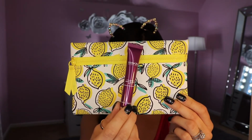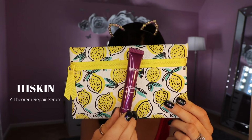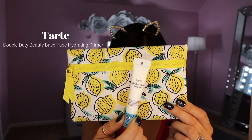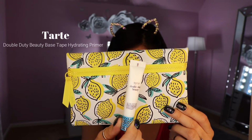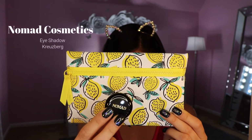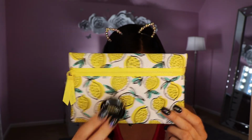I've never heard of this brand. It's called 111 Skin Y Theorem Repair Serum. This next one is from Tarte. It's the Double Duty Beauty Base Tape Hydrating Primer. And lastly, I got the Nomad Cosmetics Eyeshadow in Kreuzberg.